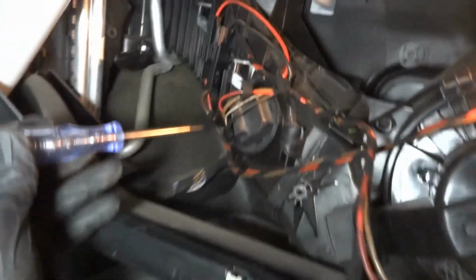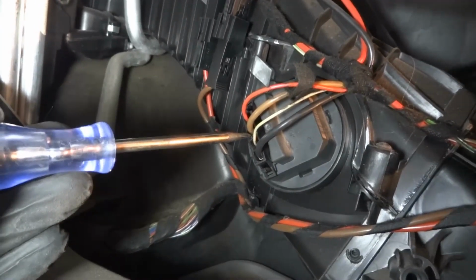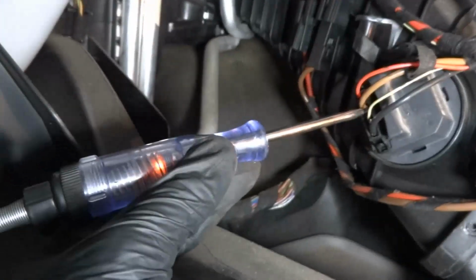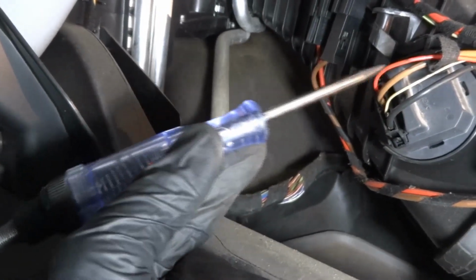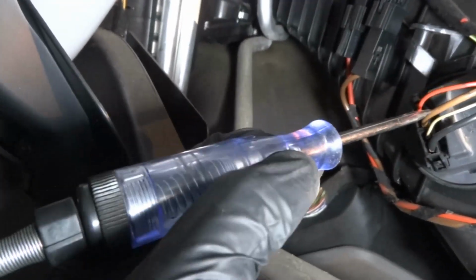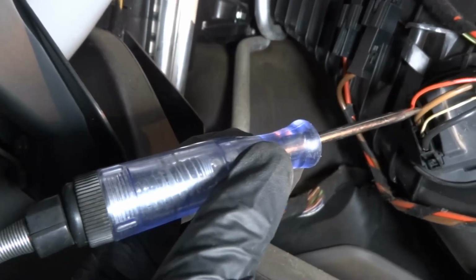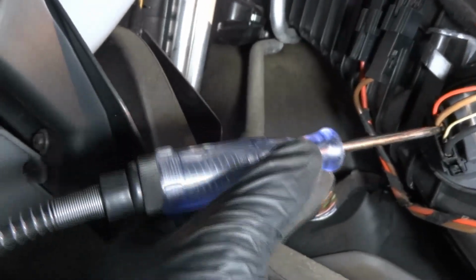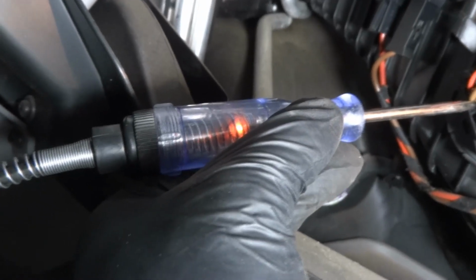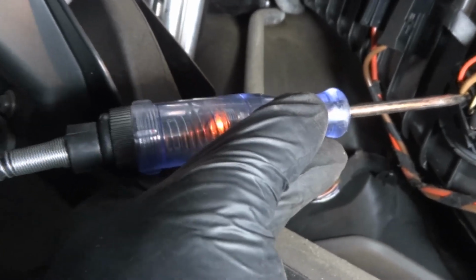So now let's check for power at this regulator. So we're gonna check the first wire. As you can see, my test light lights. Okay, so we have power over here. Okay, now let's test the second one. I mean, this brown wire, the power on this brown wire can dim your test light, and that's fine. Okay, so this is not a problem. As long as we have some type of voltage there, we're good.